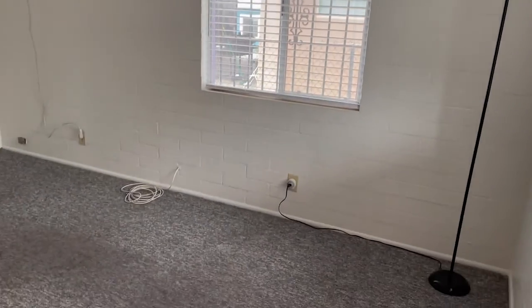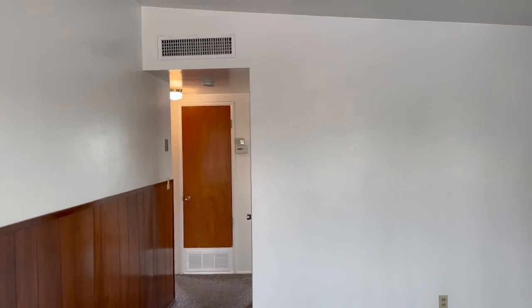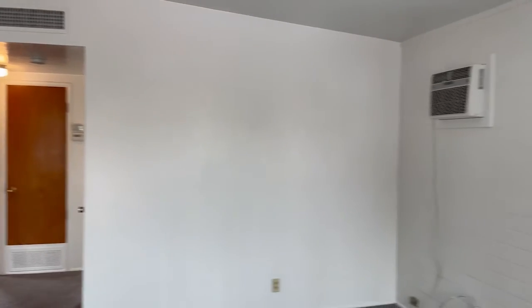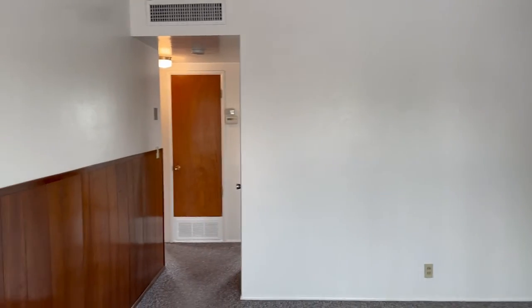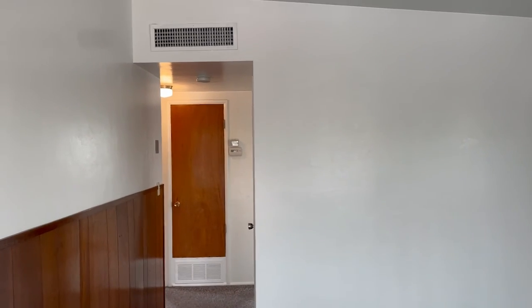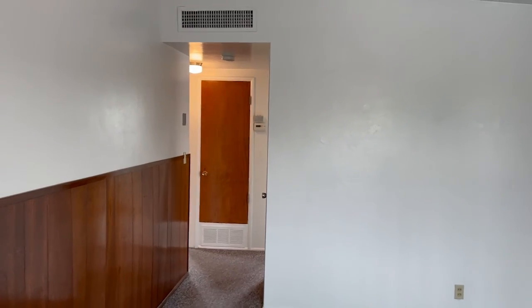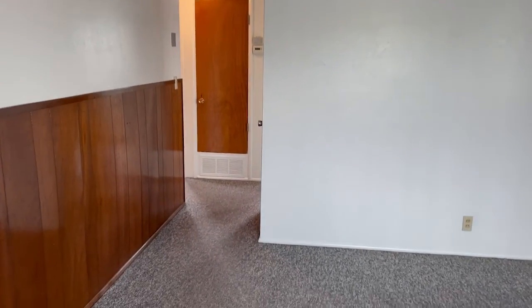And what's even more awesome about this house is that it would be a great property for an investor to come in and just pay cash for. You can rent it out, or if you have a college student attending the U of A, this would be an excellent property as well, as it is super close to the U of A.